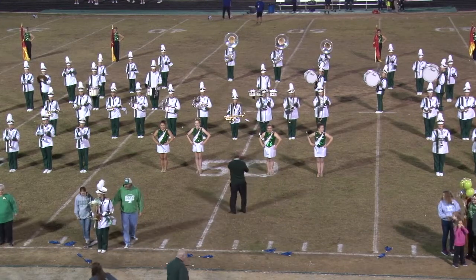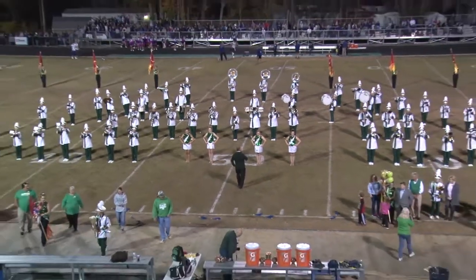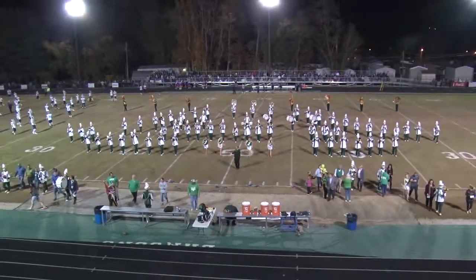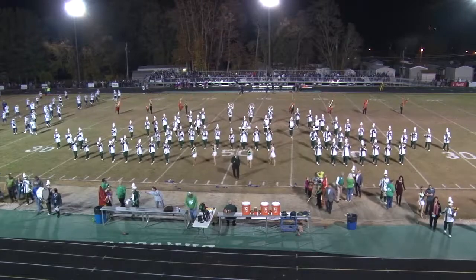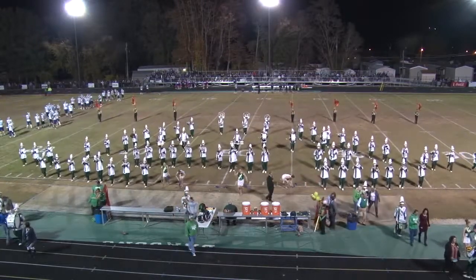We congratulate our seniors on their accomplishments and send with them our best wishes for a wonderful future. Ladies and gentlemen, the Fairland High School Marching Band Class of 2018.